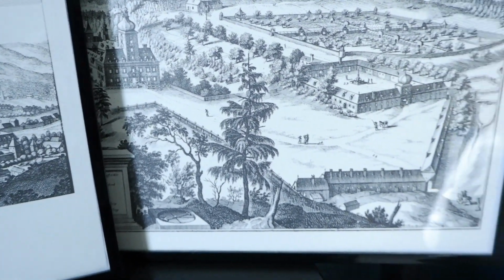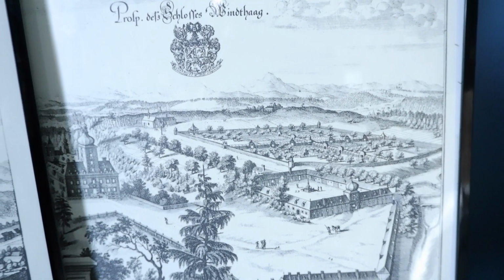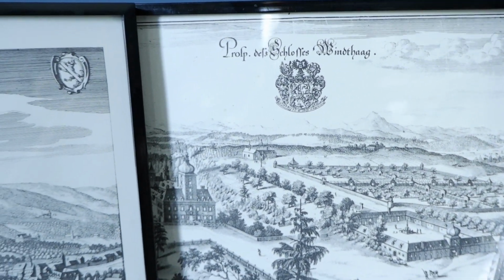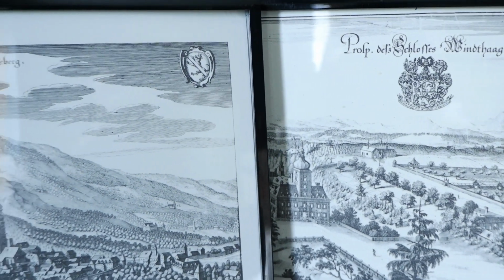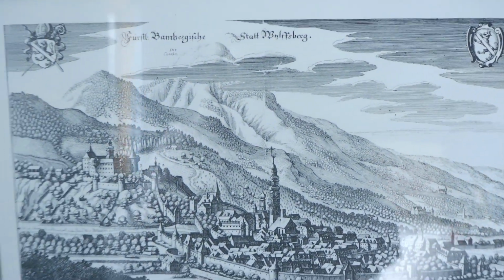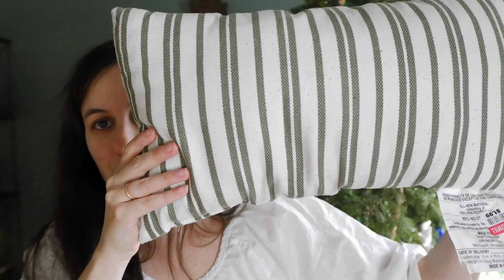But either way, I have so much wall space in this house that I need to fill up with something. I wouldn't mind just getting something on the walls at this point, and these are pretty cool. I don't find stuff like that thrifting every day, so even if I were to reframe them, that probably won't happen. But next up we have some little bolster pillows.